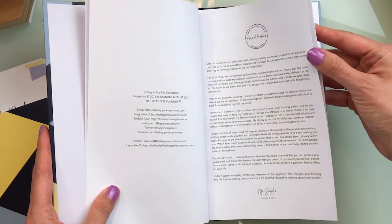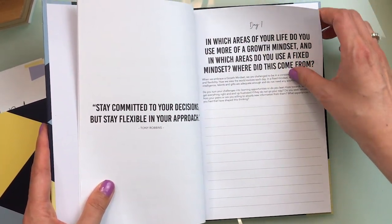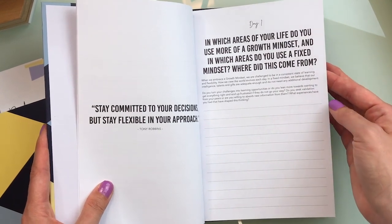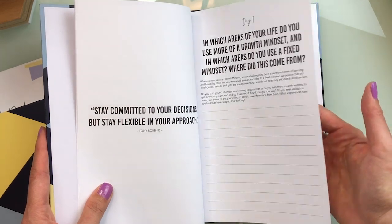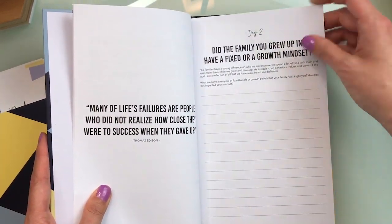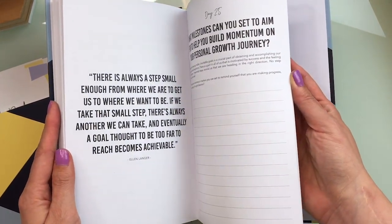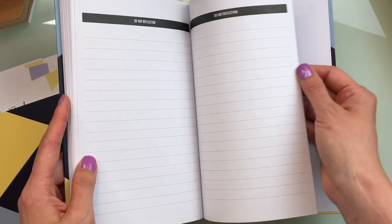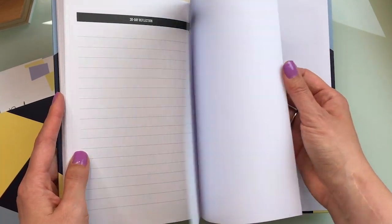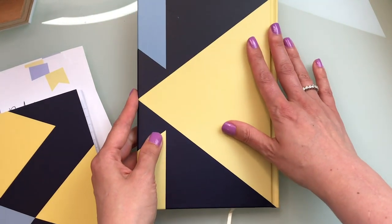And this is copyright 2015 to 2018. Day 1: in which areas of life do you want to use more of a growth mindset? In which areas do you use a fixed mindset? Where did this come from? Day 2, so it looks like we go all the way through. There's a quote on the left and then a question on the right. And so it goes through the 30 days. You get your 30-day reflection at the end for 3 pages, and that's it.